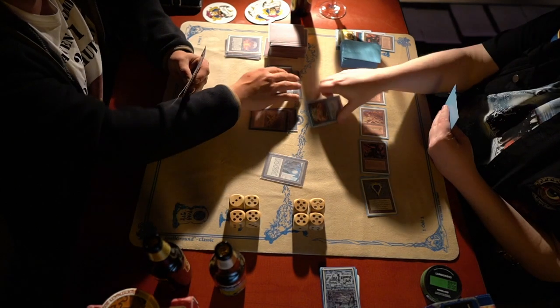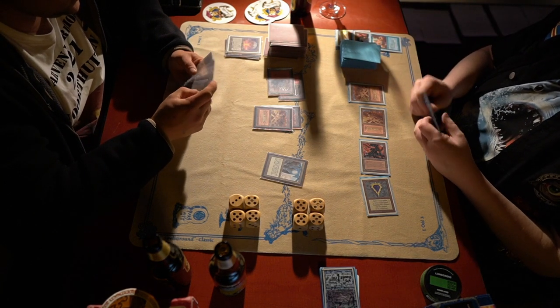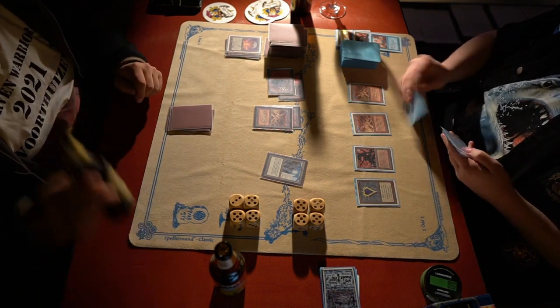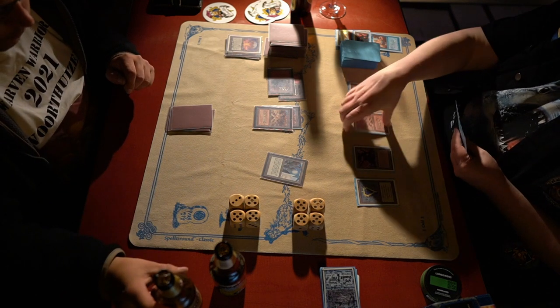There is a City in a Bottle. Ooh, that's such a good answer here. Just for 2 mana. And he kills the Serendib, but also blocks any future Serendibs. This must be really annoying here for Åland. At least he still has the factory that he can attack with. And he's got a blue source with the Sapphire. So it's not all that bad.